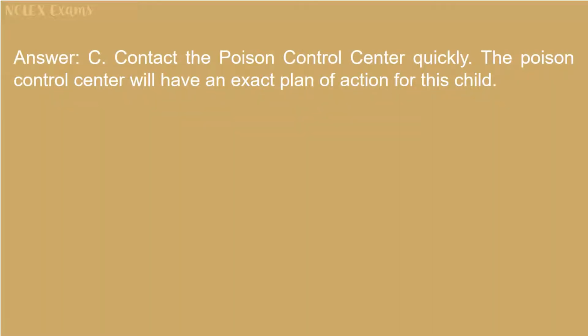Answer: C. Contact the Poison Control Center quickly. The Poison Control Center will have an exact plan of action for this child.